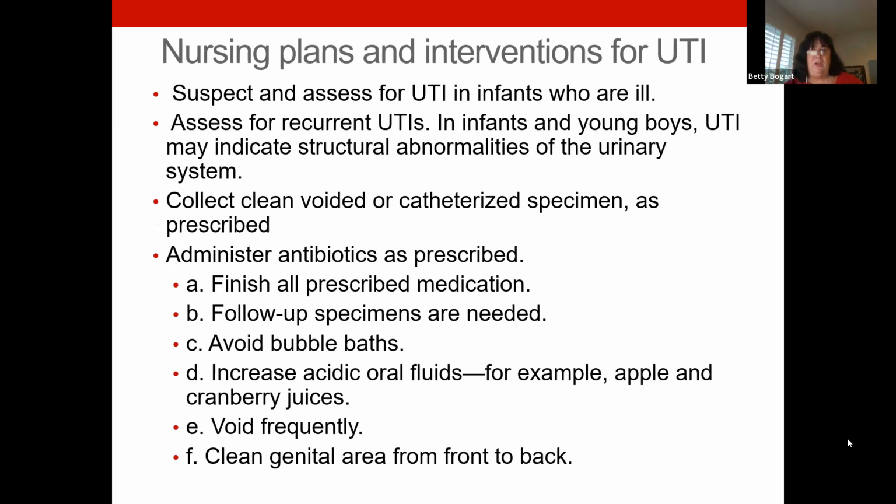We know that frequent urinary tract infections could be due to structural issues. So if it continues, many of them need to be looked at. With infants, we will do a catheterized specimen. And why would we do that to that poor little infant? Well, infants don't have an immune system. They have minimal immune system. And we want to go with one antibiotic and cure the infection, not have to go back 2 or 3 times with a different antibiotic. So getting a really good specimen is important. Of course, those clean catch things are good for older kids because their bodies can tolerate that. So no bubble baths. Increasing fluids are big. The acidic oral, the apple and cranberries are good, okay? And always teach them to wipe from front to back.